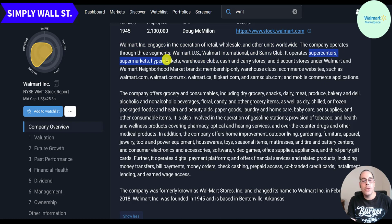They operate supercenters, supermarkets, hypermarkets, warehouse clubs, cash and carry stores, and discount stores under Walmart and Walmart Neighborhood Market brands. Membership-only warehouse clubs, e-commerce websites such as Walmart.com, Walmart.com.mx for Mexico, Walmart.ca for Canada, Flipkart in India, and Sam's Club. They sell grocery and consumables, including dry grocery, snacks, dairy, meat, produce, bakery, and deli, alcoholic and non-alcoholic beverages, floral, candy, and other grocery items. Also frozen food, health and beauty products, paper goods, laundry and home care, baby care, pet supplies, and lots of other products.